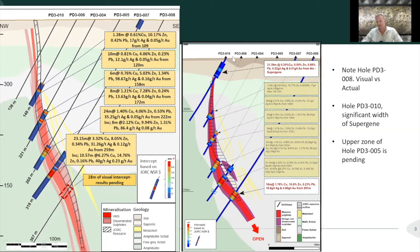And then on surface, hole 10, which reported a thick intersection of the supergene mineralisation, was also quite a good intercept for us, albeit with higher zinc than copper, which was a little bit different from the first round. So I think that's going to be interesting work going forward, trying to understand how the zinc and the copper behave in the supergene zone.